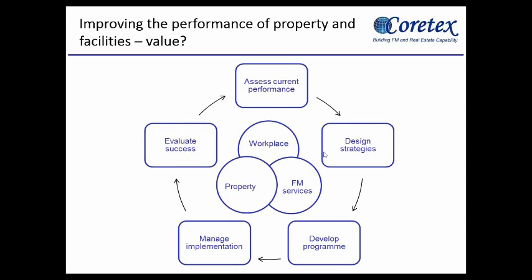So basically, that's the workplace FM and property aspects that most of us are familiar with managing, and then there's this constant cycle going around the current performance, strategies to improve performance, and program implementation, back to the evaluation of success. So basically, all the time we're challenging and understanding where value lies. So we'd advocate that value for money should be part of a process, not just a point in time.